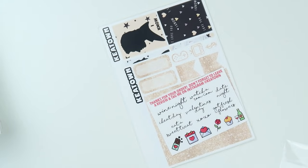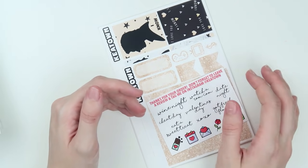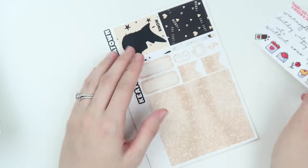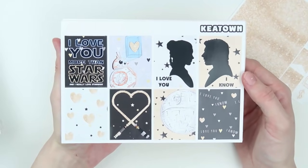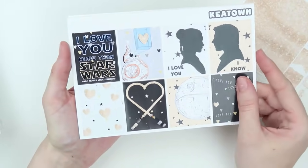Okay, let me keep this out. Oh, it says Love You, I Know Legendary Kit. So this is the Legendary Kit, which is his full size, and it says Love You, I Know. This is the little freebie that came with my order. I also did get the glitter little sampler as well. It is a Star Wars themed Valentine's Day kit, which I'm kind of obsessed with. I did get it in glossy. I think you have an option to get it in another paper type as well.